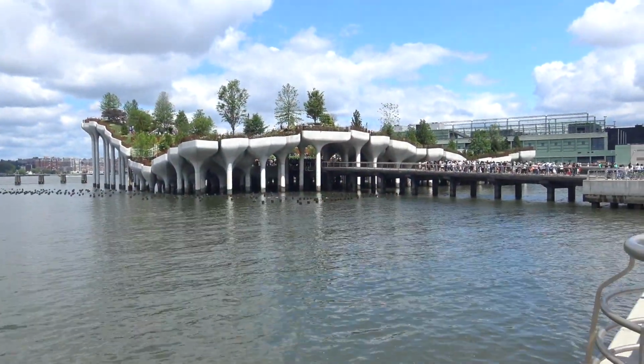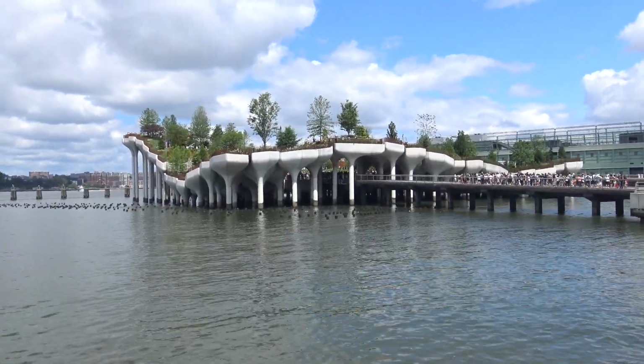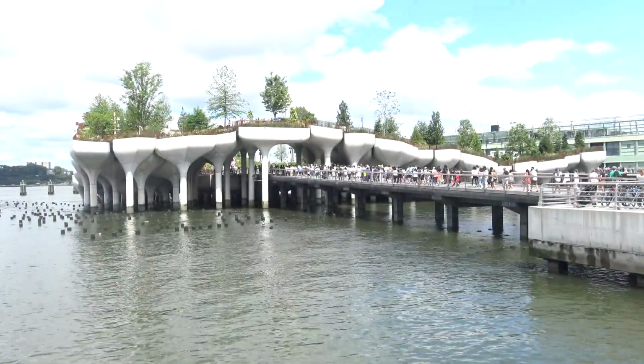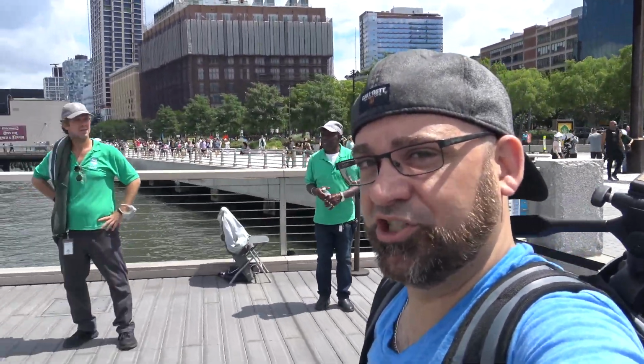Wow, it's so beautiful just from the outside. Imagine what it looks like once we get on. All right, we've been granted access. Yes, we're getting on. And it didn't even take long. The line was really long, literally maybe 10 minutes. These guys are doing a good job.